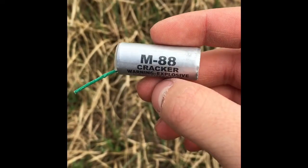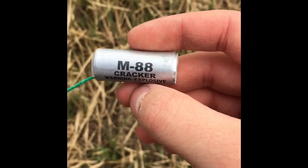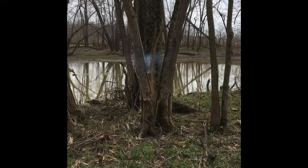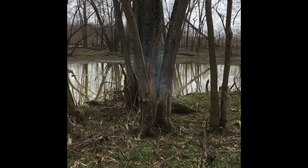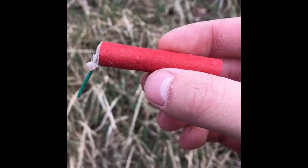Let's look at a few examples. First things first, this is basically your standard M80. People say that this is equivalent to 1/8 stick of dynamite. I'll let you be the judge of that. Not bad. Next up, this is a Wise Guy cracker. This is basically the largest firecracker that you can buy.